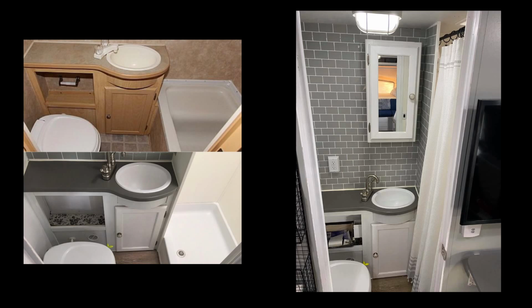She used a Rust-Oleum Painter's Touch semi-gloss paint, and then you might see that tiny little leaf right there by the toilet cover. That's actually a peel and stick thing she put on there that helps you lift up the toilet seat so you don't have to touch it. So I thought that was kind of clever. That's clever. I had never seen anything like it. You can get it on Amazon. So there you go. All right.